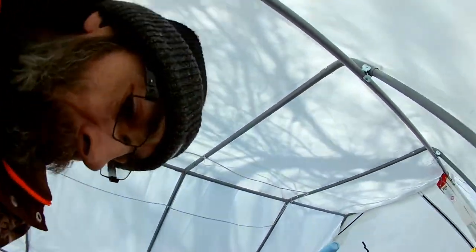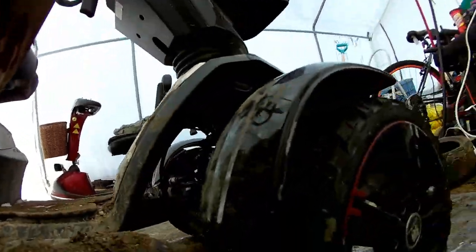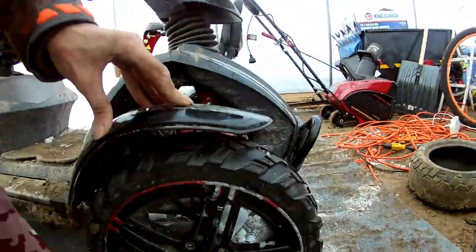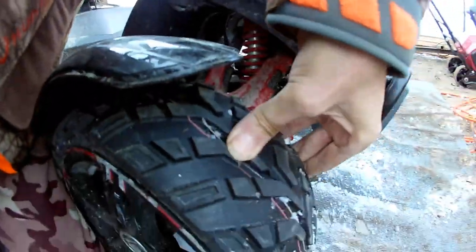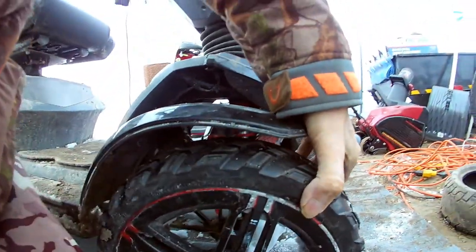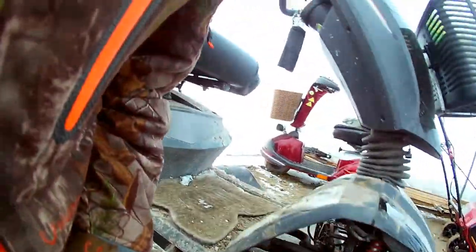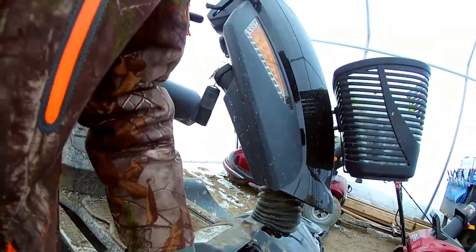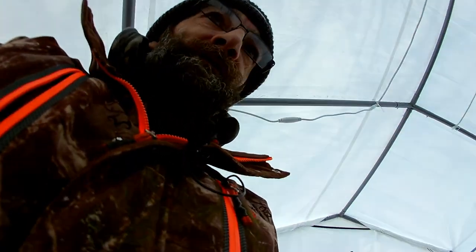Another thing I forgot to point out is when that ball joint broke and this tire turned sideways, it brought my attention to the fact that it is flat. So I have no idea how long I've been driving on a flat tire. It's a front tire, so there's not a lot of weight on it, so that's why I didn't know. So that's something else I gotta change once the weather gets warm.